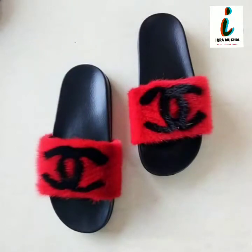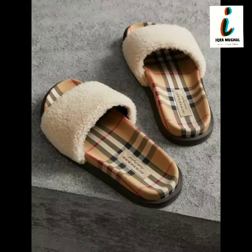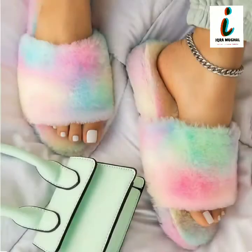Which one shoe style, which one velvet shoes did you like most from this video? Please tell us, so we will try to upload those videos next time for your choice.